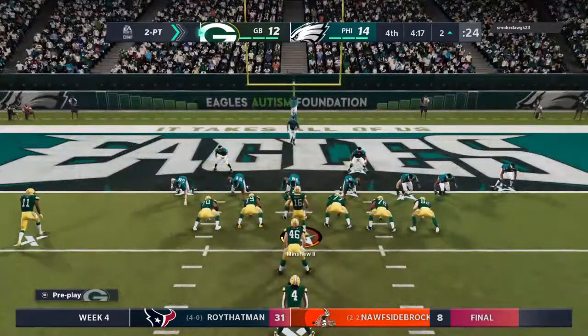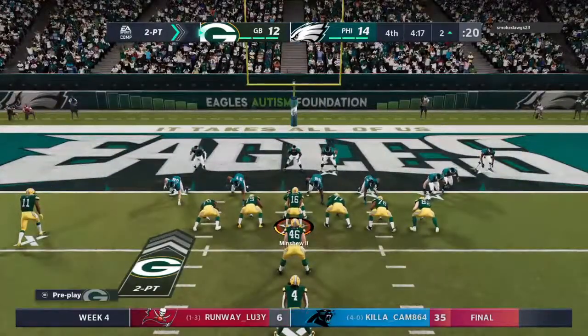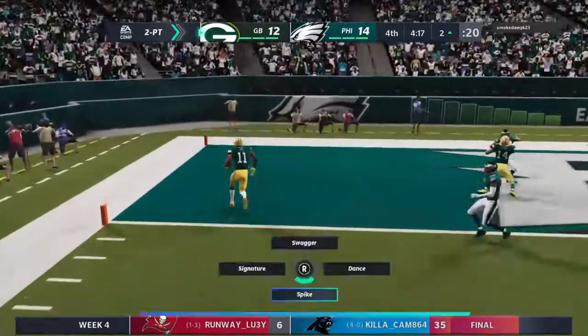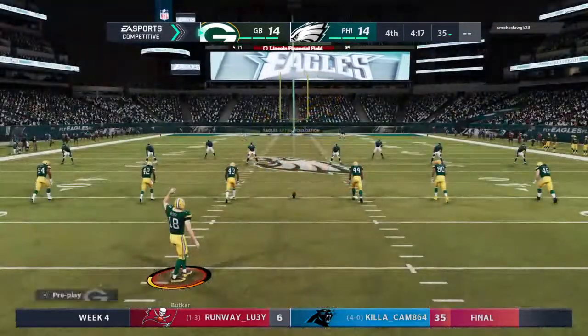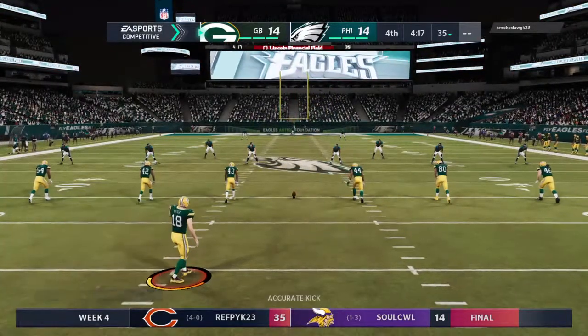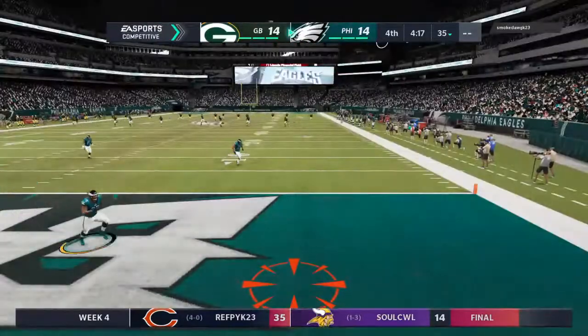Here we go now as we get set for a big 2-point conversion. Off the option, that's complete. And he'll get into the end zone as the 2-point conversion is successful. Harrison Butker set to kick off. This one tied at 14 now as he sends this one away.